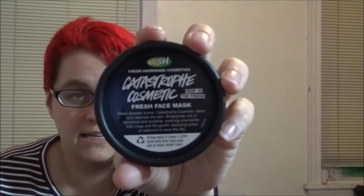And then finally, this was actually free, because if you go to the Lush store and you give in 5 of these black pots, if you clean them out, you get a free fresh face mask. Now, the face masks are only sold in stores because they have fresh products and they have to be refrigerated. So the one I got is Catastrophe Cosmetic, which is actually one I have never tried before. I believe this is a brand new one.